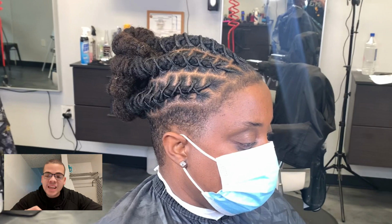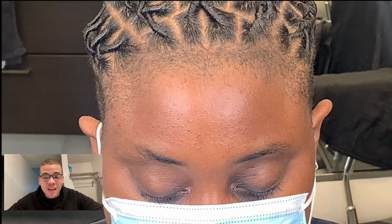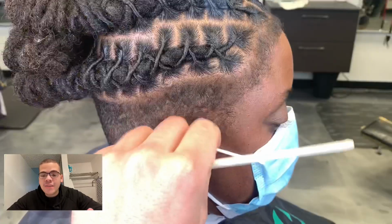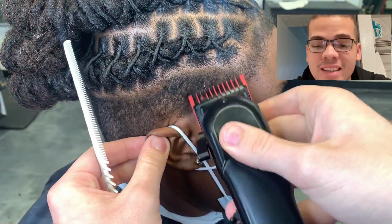So this is Zoro. I've been cutting her hair for a very, very long time, and she always kind of throws me off a little bit, but she's very consistent. The thing with Zoro is that, as you can see, she has a very non-existent hairline. I literally have to create her hairline every single time, but once she gets a cut, it's amazing.